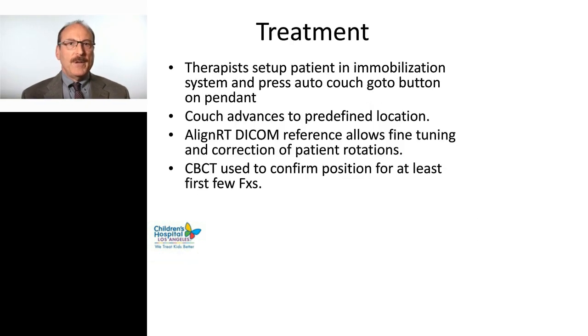In treatment, the therapist sets up the patient in the immobilization device and presses the Auto Couch Go To button on the pendant. This advances the couch to the predefined location.